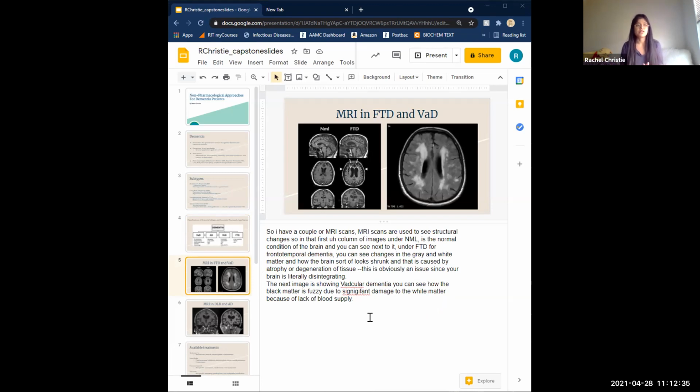So I have a couple of MRI scans. If you don't know, MRI scans are used to see mostly structural changes in the body, especially in the brain. I'm going to start with comparing the normal brain scans, which are in the first column. You can see there's full tissue and everything is really defined and structured.